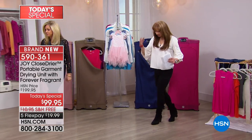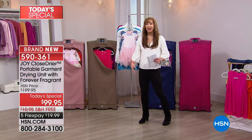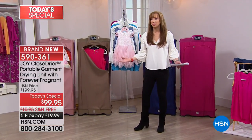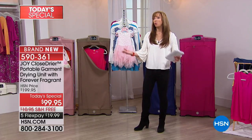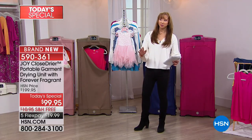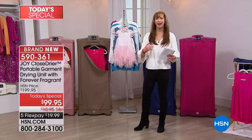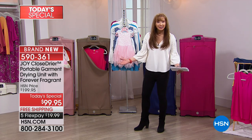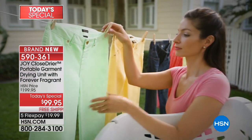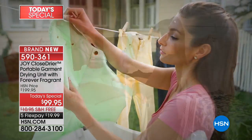Take, as an example, these black jeans that I'm wearing. I only dry clean them because I want them to stay dark black. So things that we're afraid to even wear, because I don't want them to pill, I don't want them to shrink, I don't want to abuse my clothes, even with chemicals at the dry cleaner. You will cut your drying time 80%.